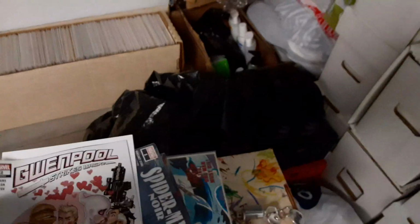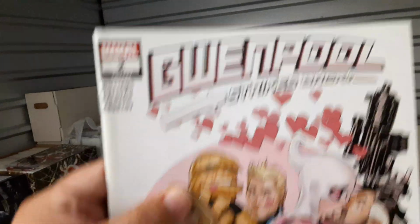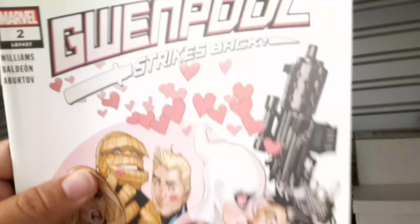Alrighty. And then we got Gwenpool Strikes Back #2. And this one is a first edition. Okay. It's just a regular cover. Don't have this one either. Alright. So far, haven't had no duplicates so far, which is good. I hate when I get duplicates of something.